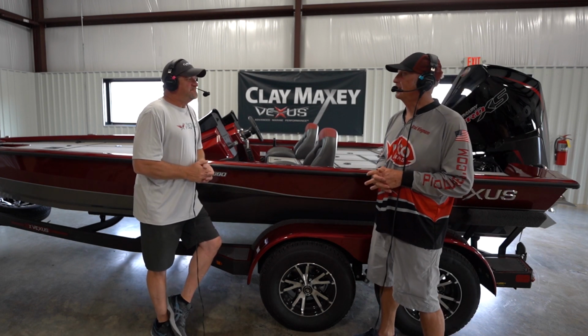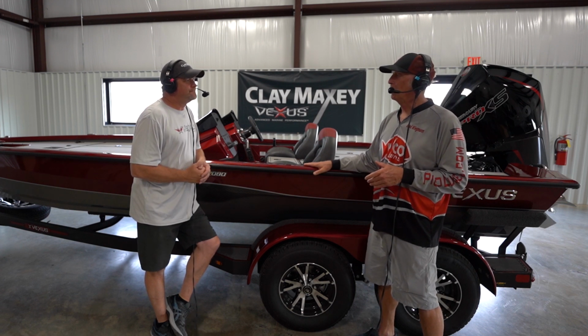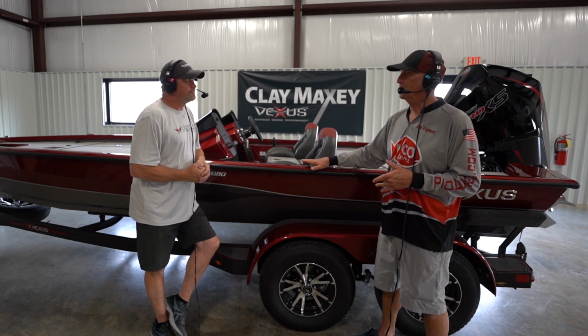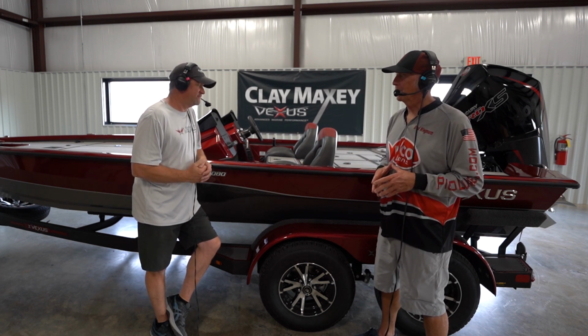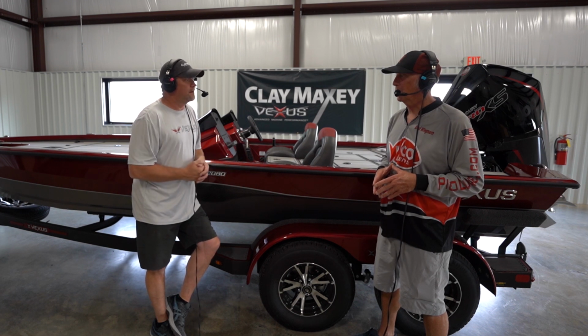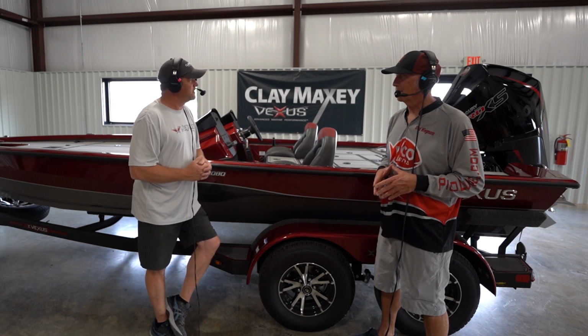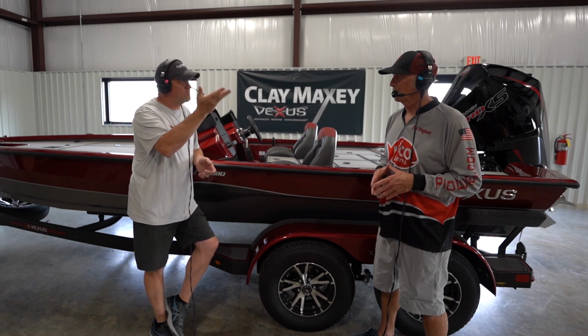What do you think, just for someone that's looking at a Vexus boat, an aluminum boat, what do you think about the resale? These are going to hold resale really good, aren't they? Yes, they are. In fact, this year it's actually increasing. The first couple of years were a little tough because people didn't really know who they were. But they've got their name out there now, and you can just watch it rising.